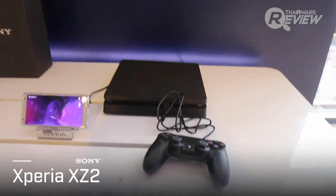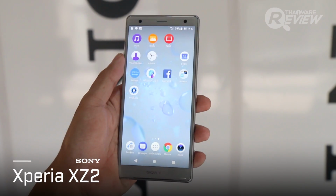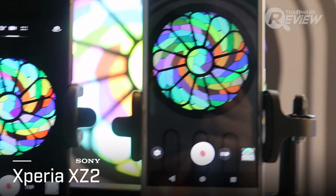Okay, so that's the Sony Xperia XZ2, the new flagship phone from Sony. I hope you like what you saw and are grabbing your keys to pre-order today.